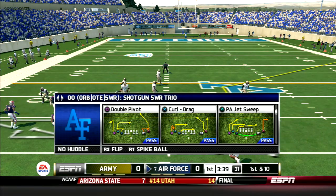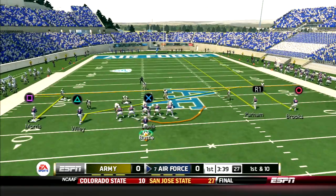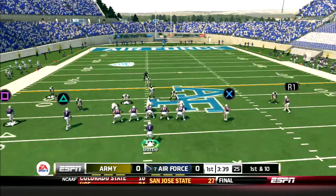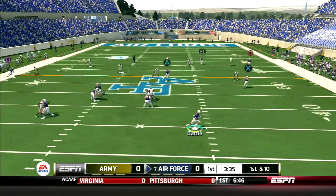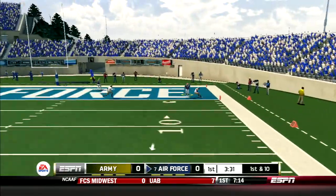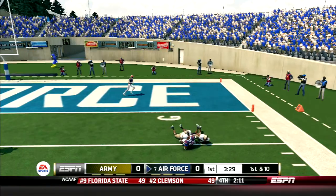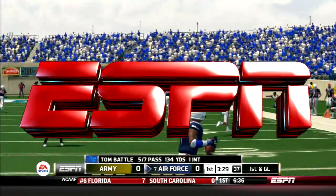Five wide. Now he tries to buy some time. Going for it all to the end zone. He goes up and gets it. He's taken down around the 3-yard line.